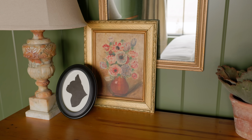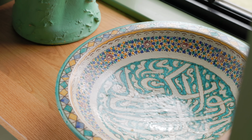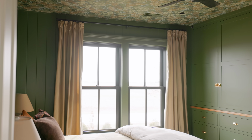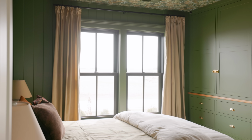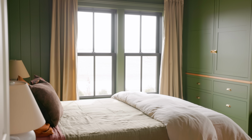I want it to feel eclectic, but everything just feels very comfortable and very livable. And I think that's the important thing. We did the same drapes in here. So Mom and I did 4 panels total. The windows were all in the same place. They got slightly bigger, just a little bit taller. But otherwise, the format and the placement, exactly the same.